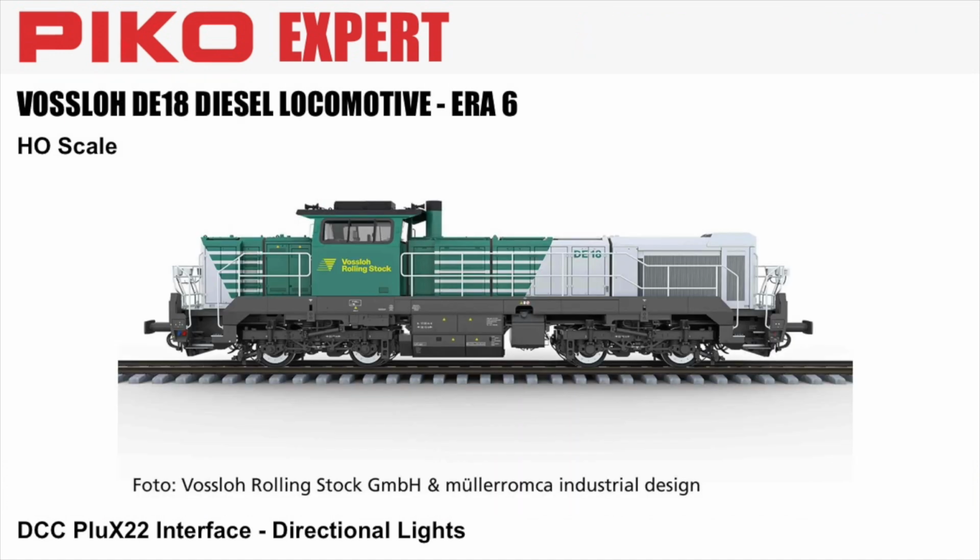So we're jumping eras a little bit, we're back to Era 6 here, and it's a Vossloh DE18 diesel locomotive. This is a very modern looking machine with a very modern looking livery on it as well. These are just representative images at the moment.